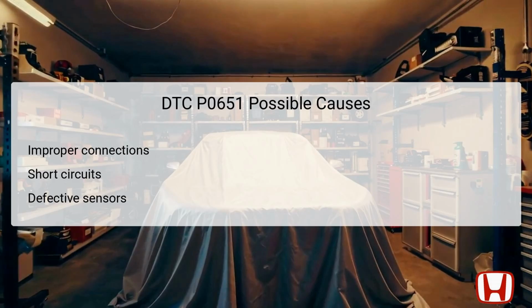There are several potential causes for the triggering of DTC P0651. First, improper connections or loose terminals at the PCM or other related parts can generate intermittent failures. Such loose connections may lead to a poor or unstable voltage reference for the sensors involved, causing the vehicle's diagnostic system to signal a malfunction.